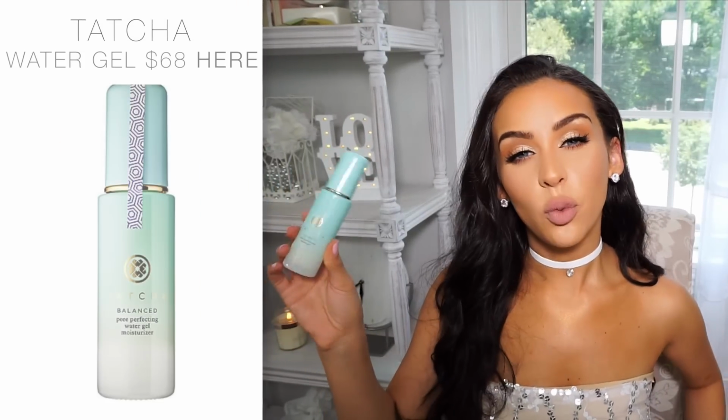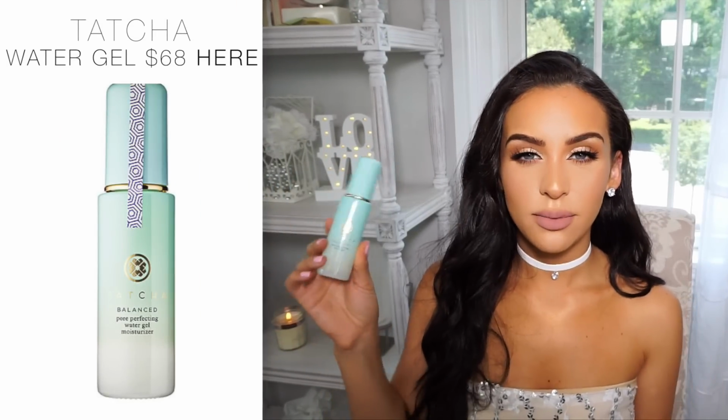Next up, I have this Tatcha Pore Perfecting Water Gel. I've just been using this as a moisturizer underneath my makeup for the past 2 months. I got this in June, like the beginning of June. So June, July, and then now it's August. So about 2 months I've been using this, and it's really moisturizing. I like it because it's not your typical moisturizer. It feels more like a gel, and it feels really nice and cool on your face.